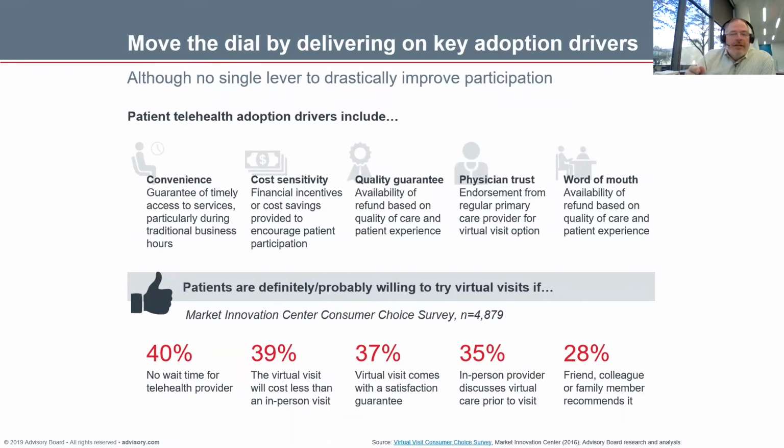I think this slide says patients are definitely probably willing to try this. The advisory board date on this is 2019. Well, they are definitely willing to try it now. So we have already eclipsed some of this as we move into the time frame we are in today, designing for these spaces.